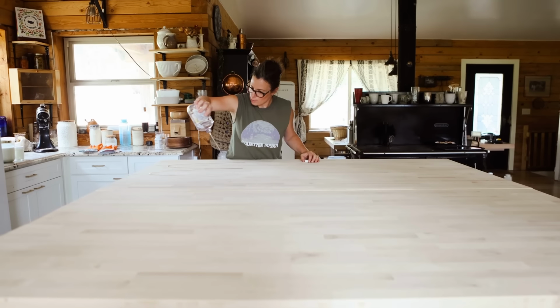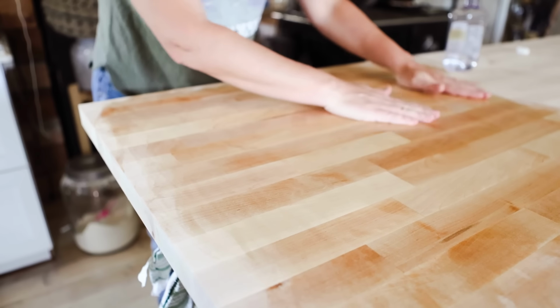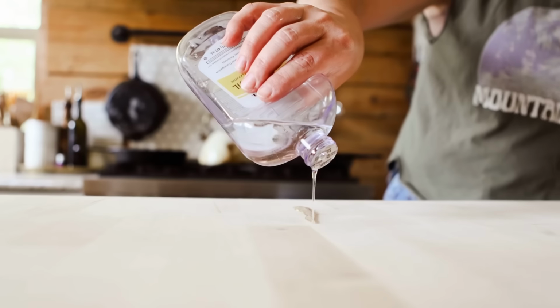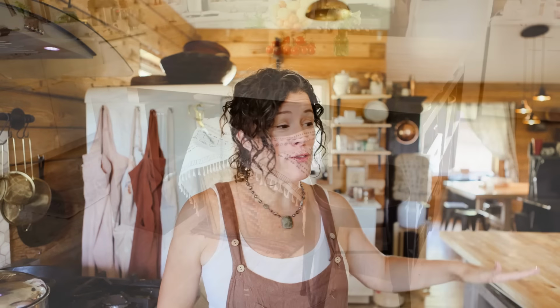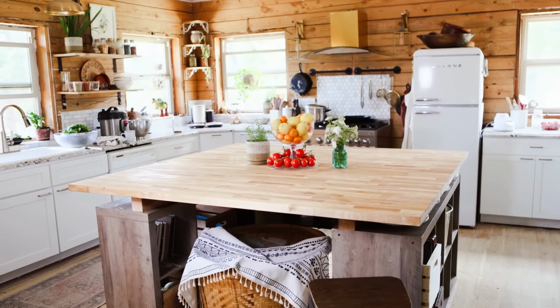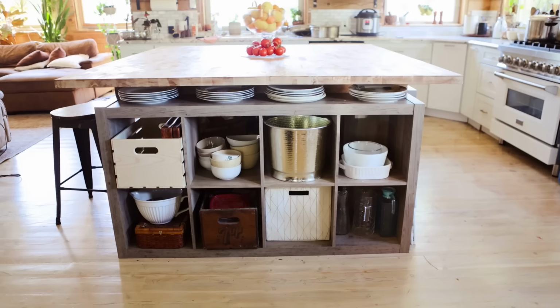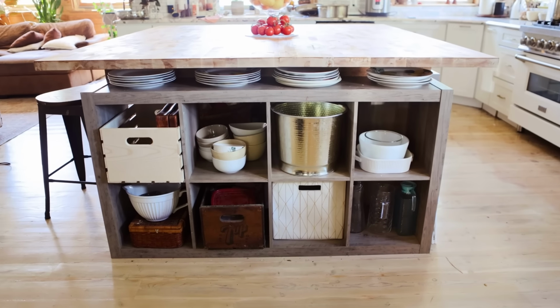Before I could get started cooking, I needed to treat my new butcher block island top. That's right. I finally got my butcher block island. I have wanted one of these islands for 23 years. For 23 years, I have been dreaming of a butcher block island, and I finally now have my butcher block island. But not only that, with that, we had to set up a new under the island space. I'm not sure what else to call it.